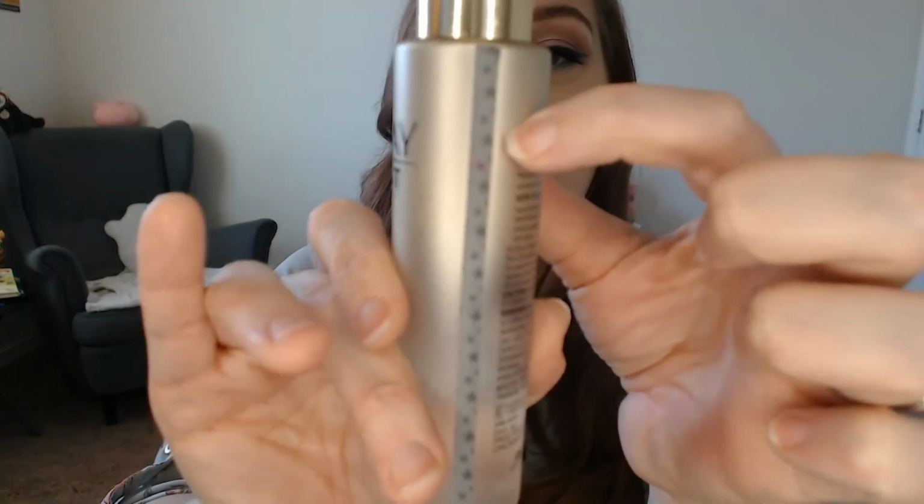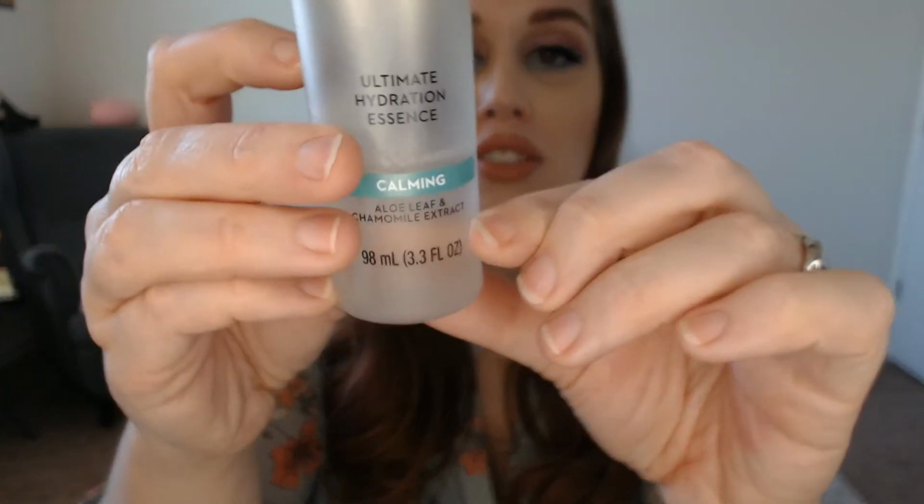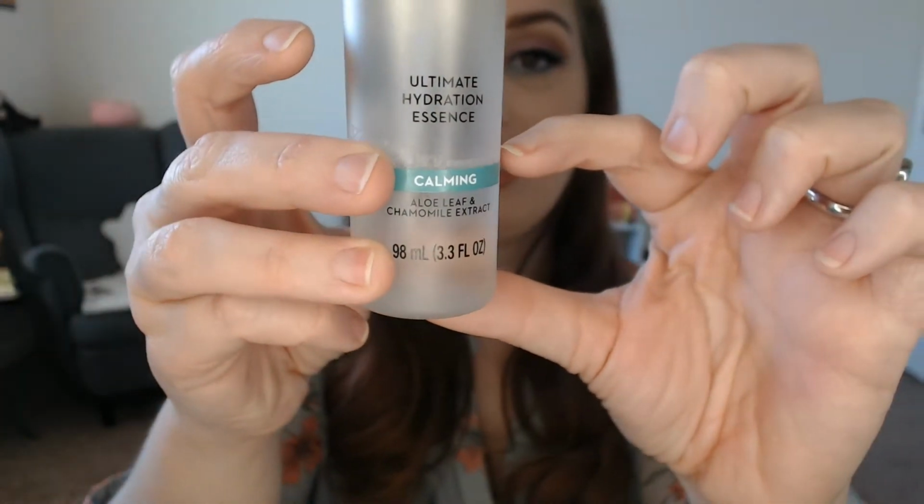All right, then for my skincare products, this is one that I'm making pretty good progress on. So I have the Olay Mist in Calming. When we started this project, it was all the way up here, and now we just have this little bit left. So I'm really hoping to have this finished by next month. I can do this. I just need to focus on it more.